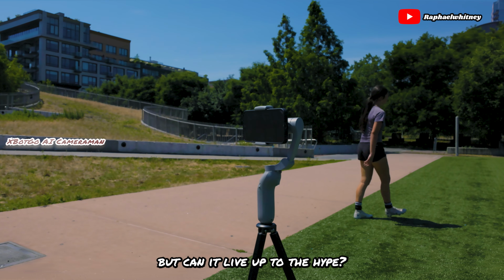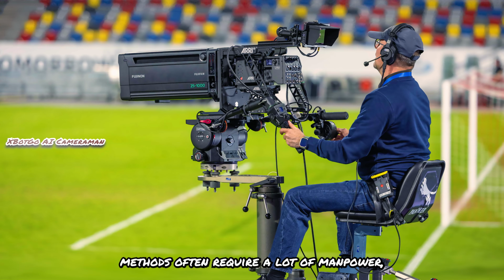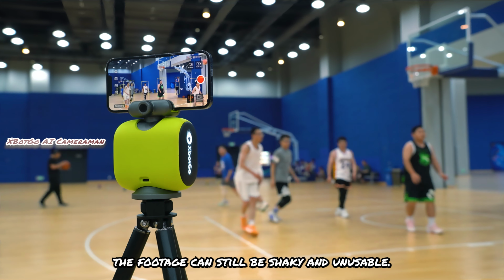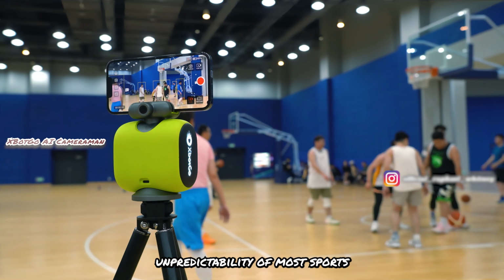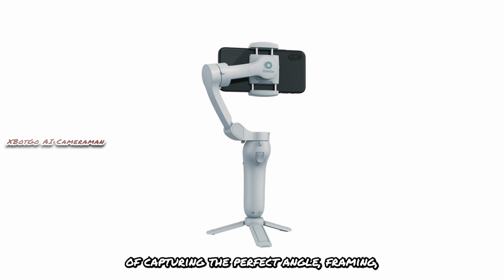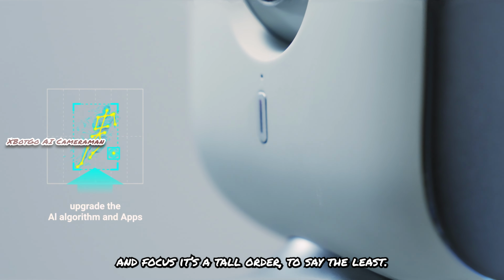Capturing dynamic sport action effectively is no easy feat. Traditional filming methods often require a lot of manpower, complex equipment, and a healthy dose of luck. It is easy to miss the decisive moment, and even with a team of experienced cameramen, the footage can still be shaky and unusable. Moreover, the sheer speed and unpredictability of most sports make it extremely challenging to keep up with the action. And let's not forget the added complexity of capturing the perfect angle, framing, and focus. It is a tall order, to say the least.